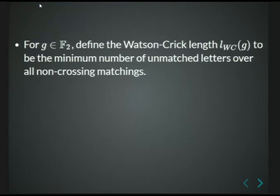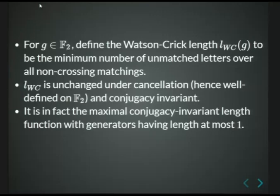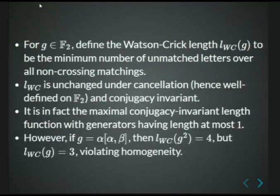This was familiar to me, and some of the important properties were familiar to me for a long time. Namely, it's unchanged under cancellation. If I cancel two letters, it's a little combinatorics to show that the minimum number of unmatched letters doesn't change. And also it's conjugacy invariant. So it looks as if this is a good candidate to go ahead. It is in fact the maximal conjugacy invariant length. If you look at all conjugacy invariant lengths, this is bigger than all of them. Not too difficult to prove. And as I said, I knew it for a decade because of other things that I was doing.